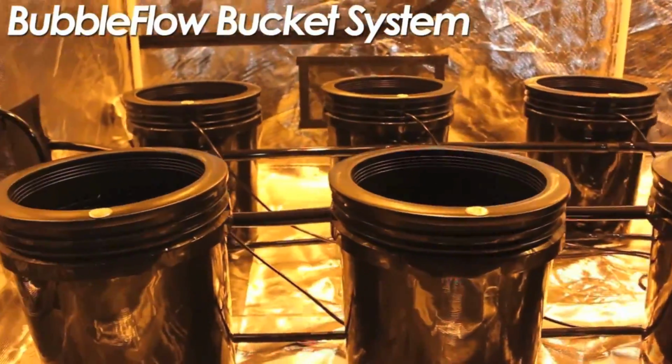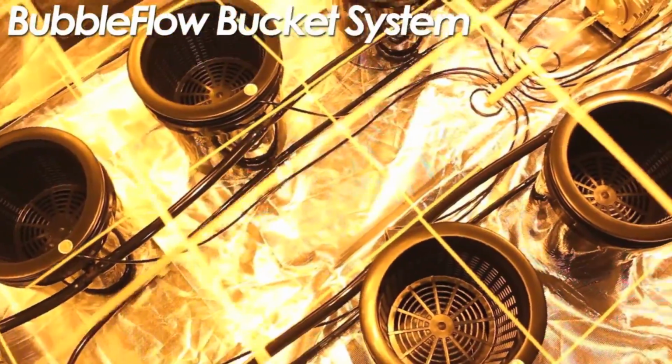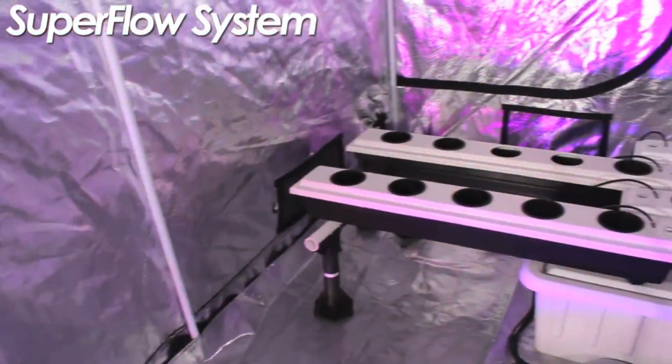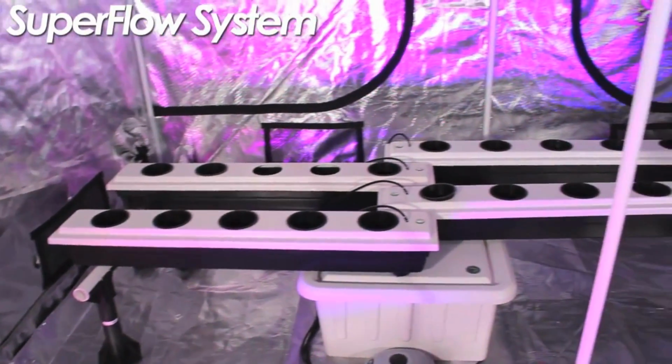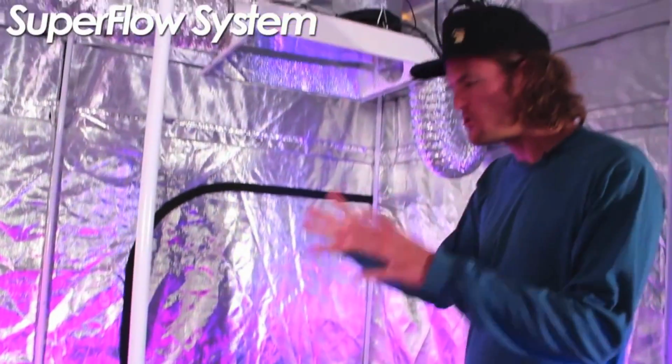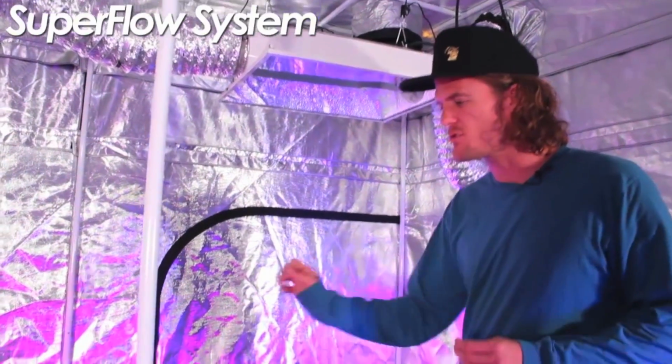Recirculating all the nutrients, all the water, all the oxygen 24 hours a day, non-stop. These are phenomenal. The other system you can choose is the Superflow system. Now if you want to grow a lot more plants in a small space rather than big huge ones like the bubble flow buckets, choose the Superflow.